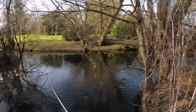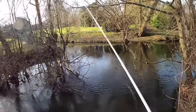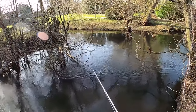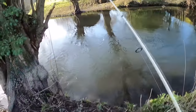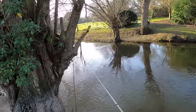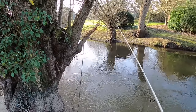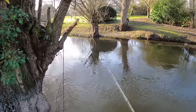I'm not sure, I can't see the bottom over there. I might try from a different angle up here and take the shot off. I'm fancying there though. Try it from this angle. I think that's relatively shallow there, but you never know if Mr. Pike is at home. Mr. Snag is. I'm off.